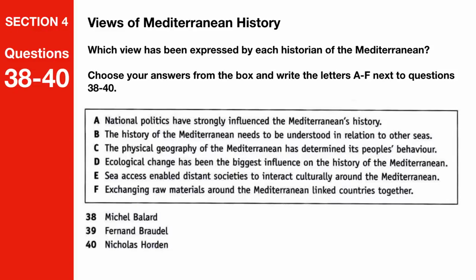However, I referred before to the question of needing to consider how to approach history. Assumptions about what history is are as varied as the historians who have made the Mediterranean the subject of their studies. Three key historians have moulded in different ways our approaches to understanding the Mediterranean's past: Michel Ballard, Fernand Braudel and Nicholas Horden. The first of these, Ballard, felt strongly that an approach based on examining countries around the Mediterranean as if they shaped its history was inadequate.